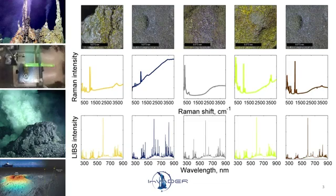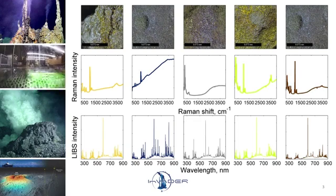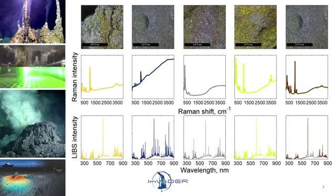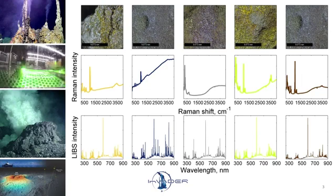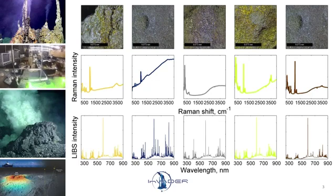So just to summarize, we have the image that tells you everything about what it looks like. We have the chemistry, elements, we have the minerals or molecules, and we also have the organic content. So it's a combined payload to analyze all of this in a contextual way.